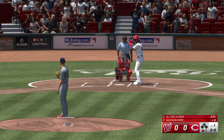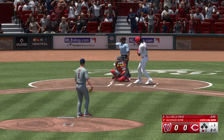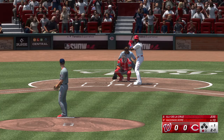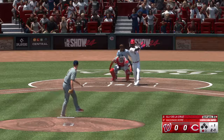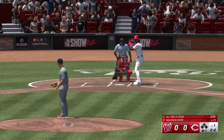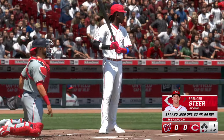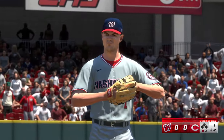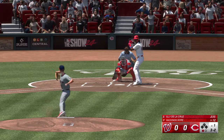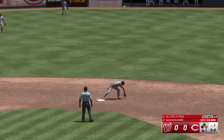2-0. That clips the corner. One out, base is empty. And now the count filled up 3-2. Line drive, base hit. So they get a man aboard with a one out single.